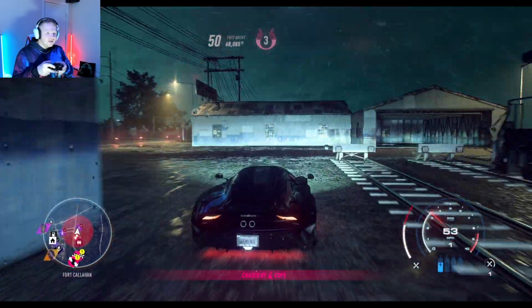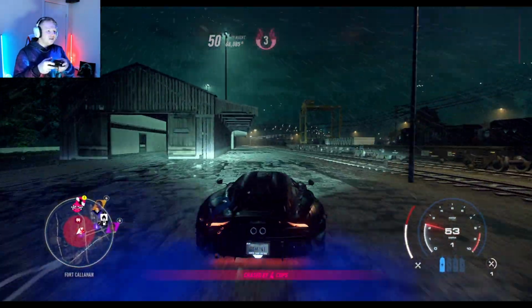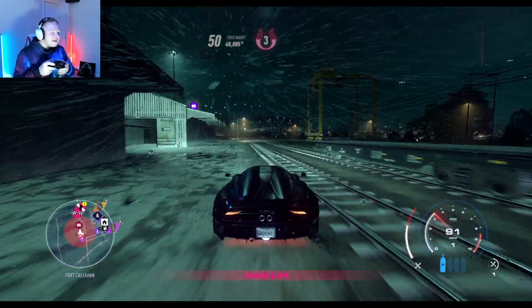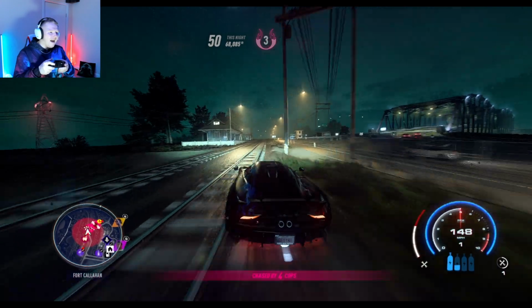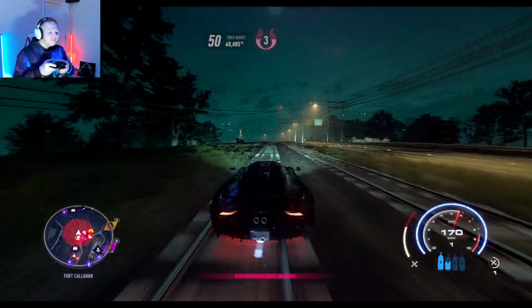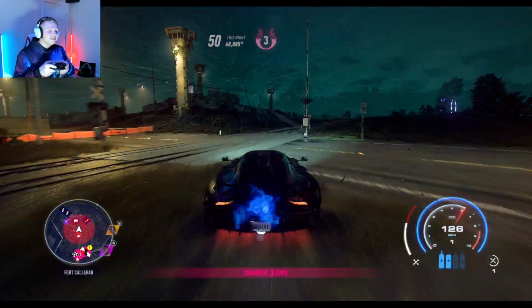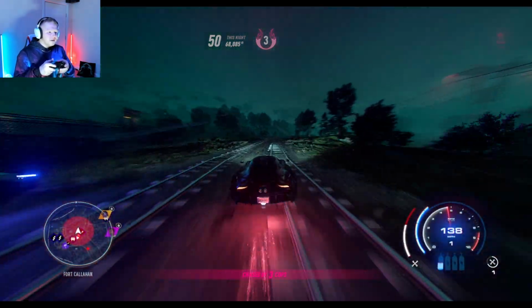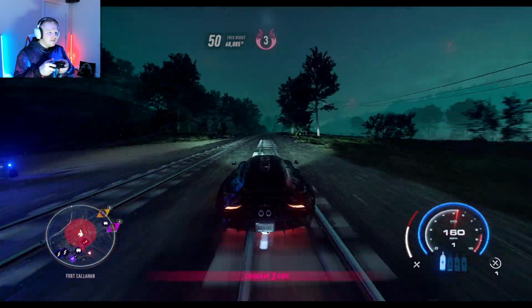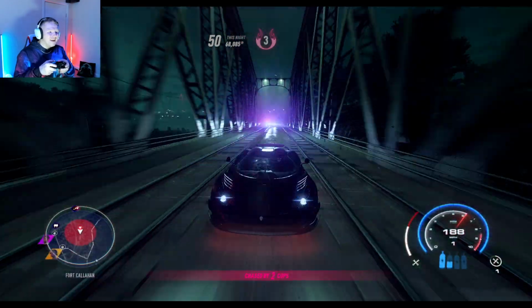Right. Got a bit of train trackage going on. Oh, the bird! Alright. Let's see if they can keep up in a straight line.